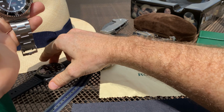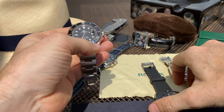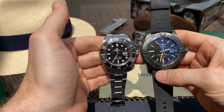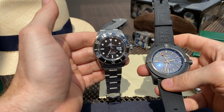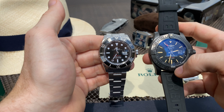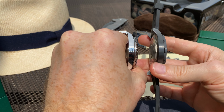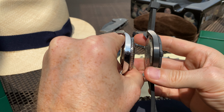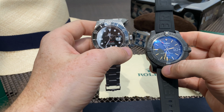If I compare it to the Avenger from Breitling, there's a pretty big size difference. The Breitling is bigger than probably the Deep Sea, by I think a millimeter. I think it's 45. In terms of thickness, I would say that the Sea-Dweller is actually a bit thicker, but again, the Rolex wins.